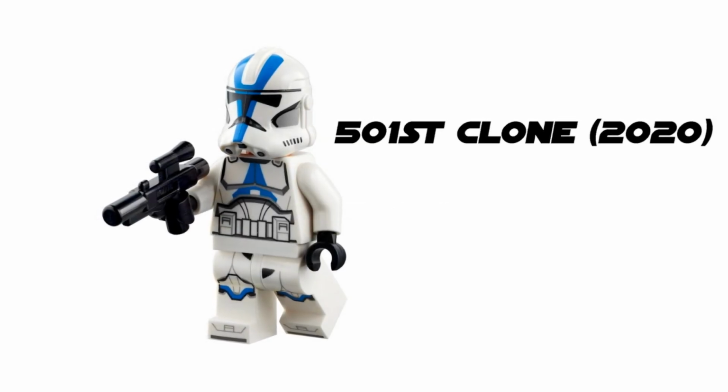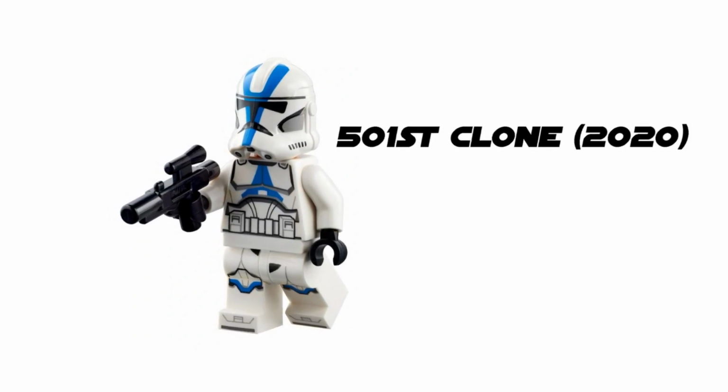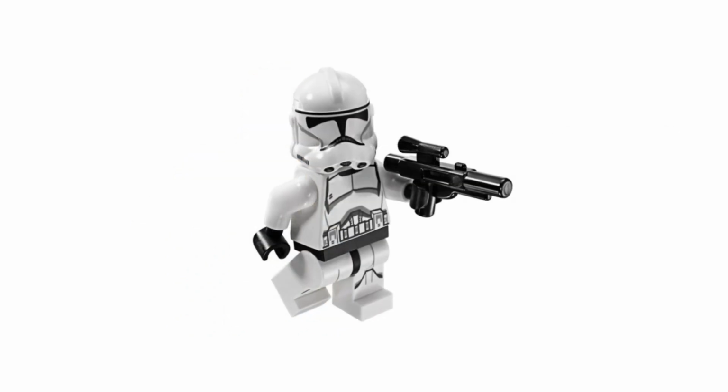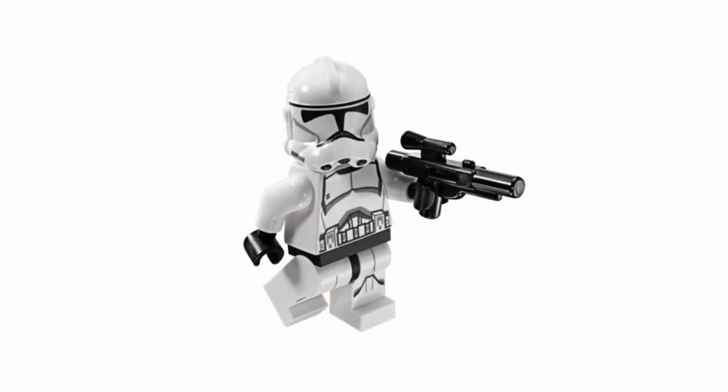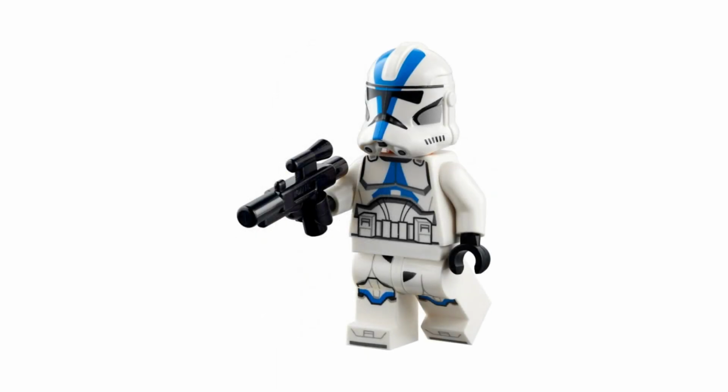Next up, on the 3rd spot, top 3 clone troopers, we got the 501st clone trooper from 2020. And I'm gonna get a lot of hate for this, but I prefer the LEGO Phase 2 Clone Trooper design from 2014 over the one from 2020.